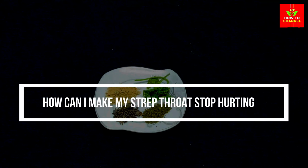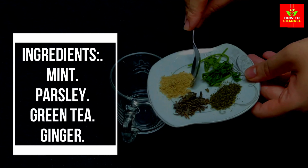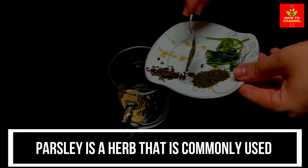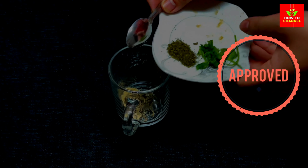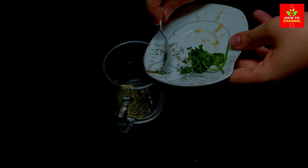Can I make my strep throat stop hurting? Ingredients: mint, parsley, green tea, ginger. Parsley is a herb that is commonly used as a garnish in cooking. It contains compounds that may have diuretic and anti-inflammatory properties.